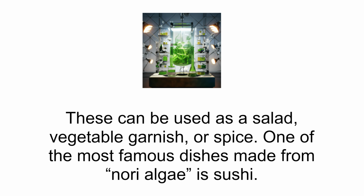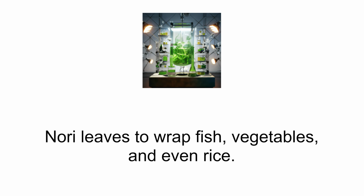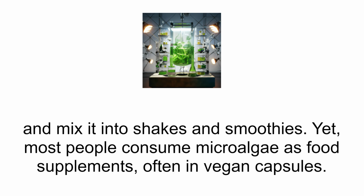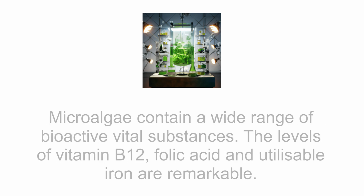One of the most famous dishes made from nori algae is sushi. Nori leaves wrap fish, vegetables and even rice. Microalgae such as spirulina and chlorella can also enrich the kitchen. One can use powdered microalgae in baking and mix it into shakes and smoothies. Yet, most people consume microalgae as food supplements, often in vegan capsules.